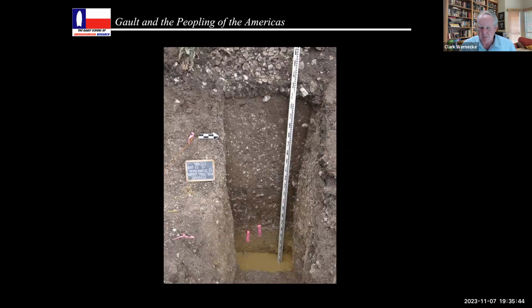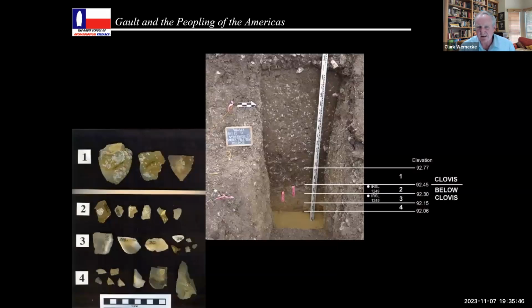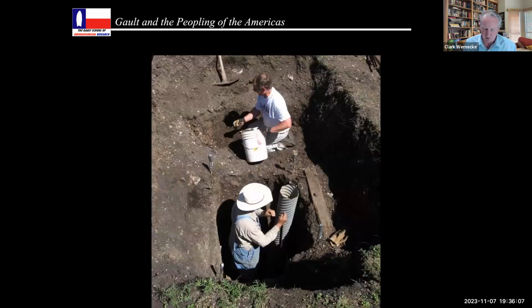And at the very bottom of this test unit, he ran into Clovis age artifacts, those we used to think represented the first peoples of the Americas, so 13,500 to 12,700 years old. But below the Clovis artifacts, he kept finding more stone tools and debris that predated Clovis. In 2007, after acquiring the Gault site and donating it to the Archaeological Conservancy, we excavated some quick holes to show visiting archaeologists the geology of the site.